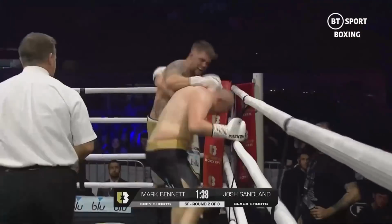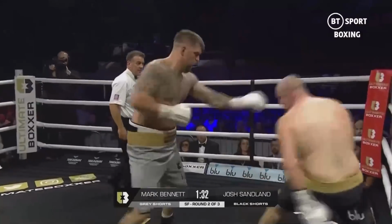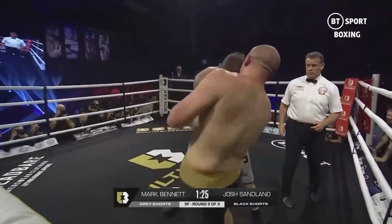And this is what you talk about, Ronnie's game. He just doesn't know how to create space, so he kind of just tackles almost. You said he used to play rugby, right? It goes back to his old ways. Here, Bennett created space. And when Bennett has the space, he will land some good shots.